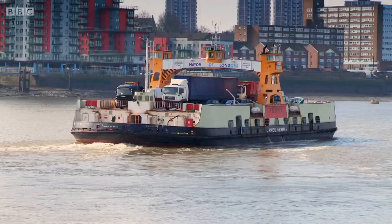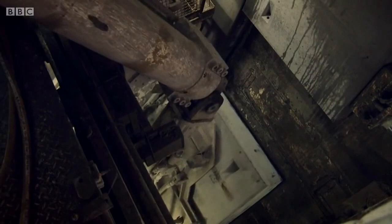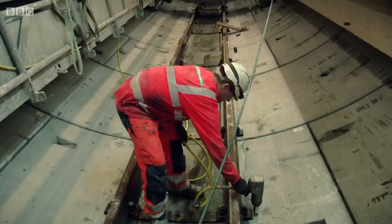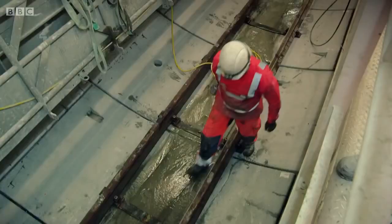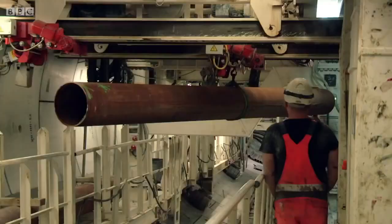Underneath the river at Woolwich, the Thames Tunnel boring machine is nearly halfway through her long drive to the northern bank. Each 6 meters the tunnel advances, the crew must extend the rails for locomotives and the pipes that carry the waste away from the digging face.